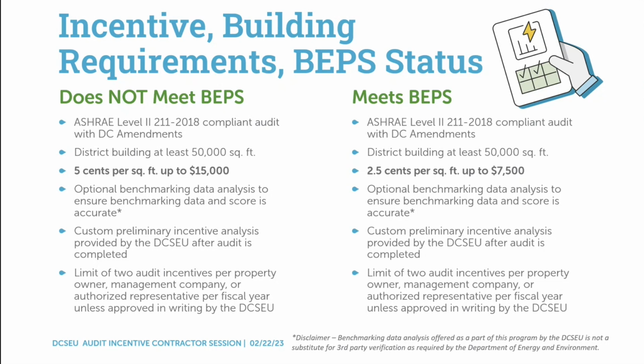However, for folks that do meet the current BEPS, we're not going to ignore them either, because investment into the ASHRAE process and identifying capital improvements is a valued exercise. So folks that are meeting the 50,000 square foot and above that are currently compliant in the current cycle of BEPS can qualify for 2.5 cents per square foot up to $7,500.